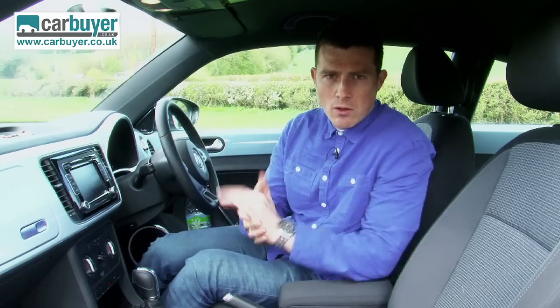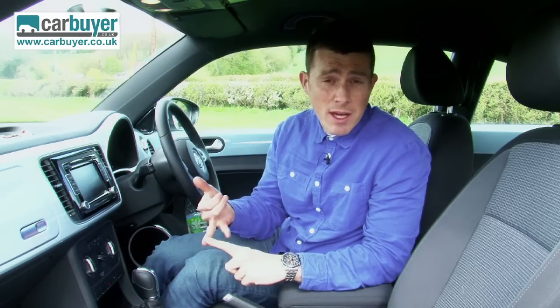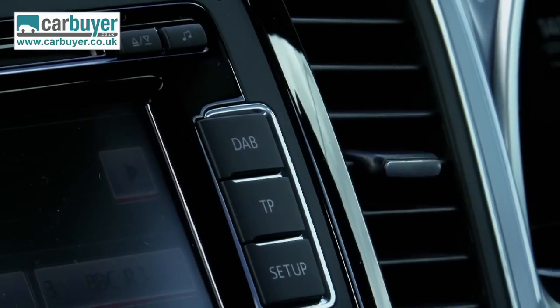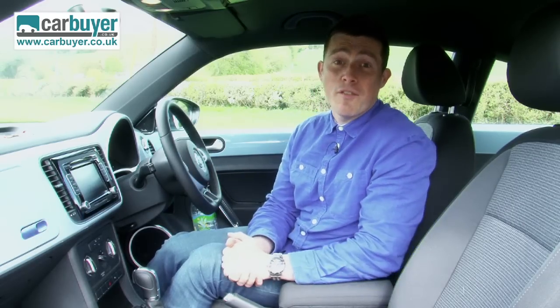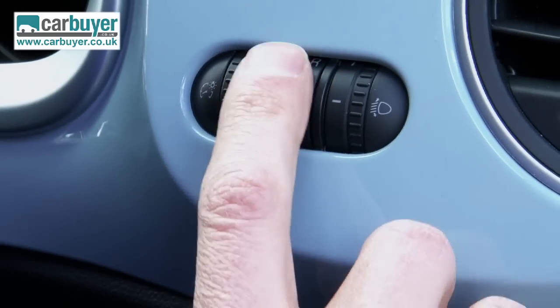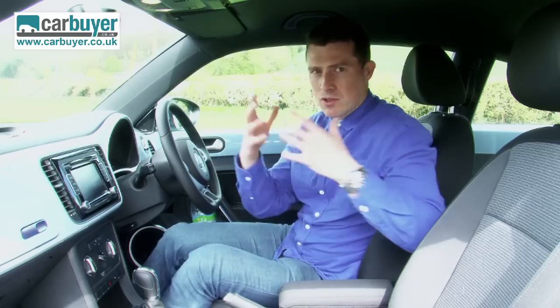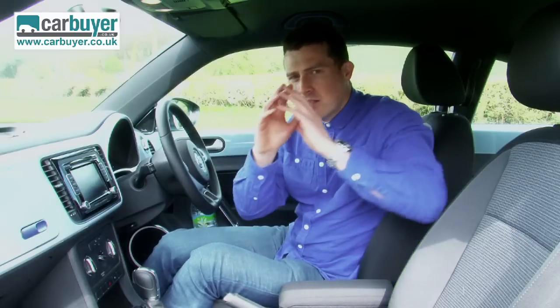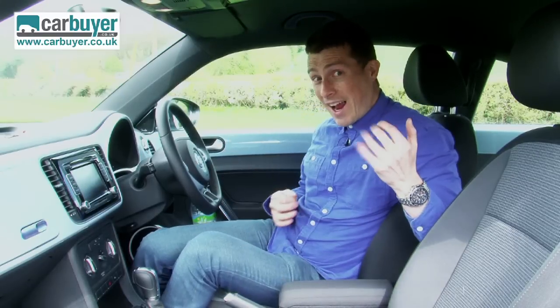As for equipment, well, all cars get 6 airbags, ESP anti-skid control, air conditioning and DAB digital radio. In terms of options, you can equip the car with a Fender sound system. As part of the package, you get some mood lighting, which lets you change the lights around the speakers from white to blue or to red. But of course, the big addition are some extra speakers, such as these Fender tweeters, which makes your tunes sound a little bit more.